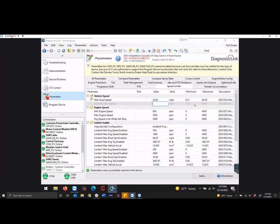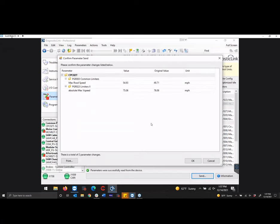So let's say my absolute max speed, I want 75. If I type in 75, notice it says 75.06. I don't know where it gets that formula from, but just type in the number that you're looking for. And then once you change the value to whatever you want, all we have to do is come down here and click the Send button. Once I do that, it's going to show me all the parameters I've got listed here that I want to change, the full complete list.